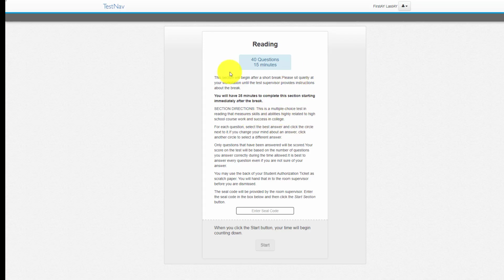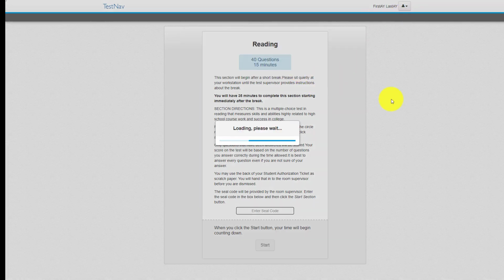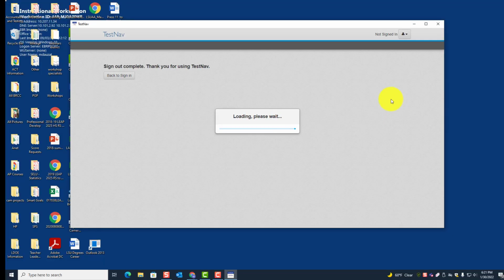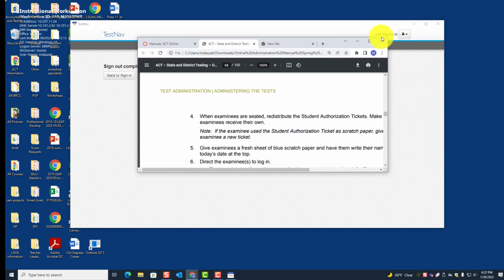So for the next day, at the end of, let's say, math, and you're going to do reading and science on the same day, you have them log out, just like you did before. Sign out, and then save and return later, and that's it. So that's how you deal with multiple day testing, and let me show you what we did.